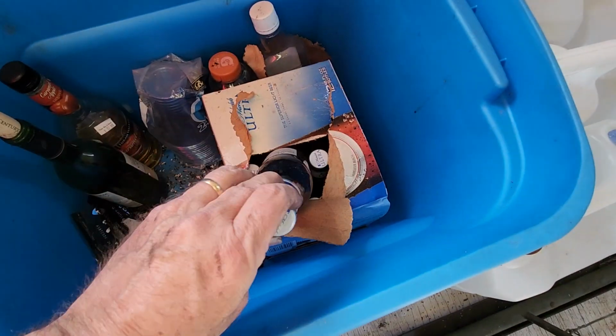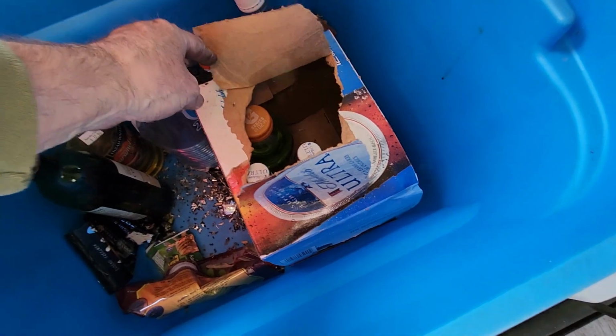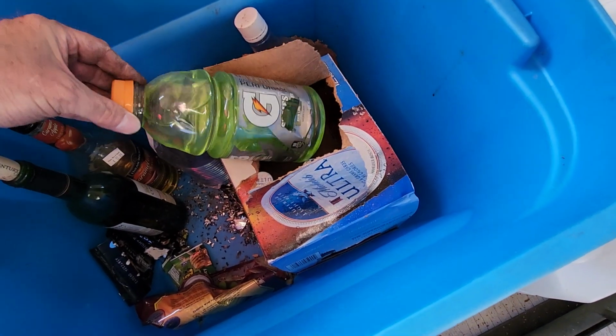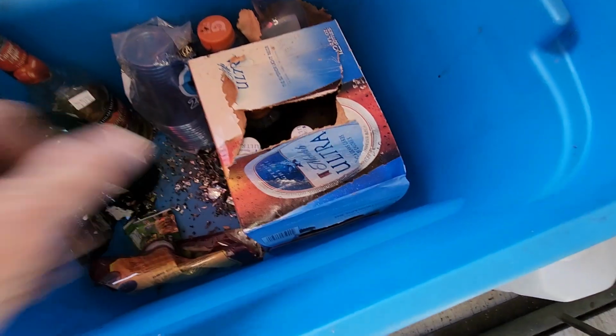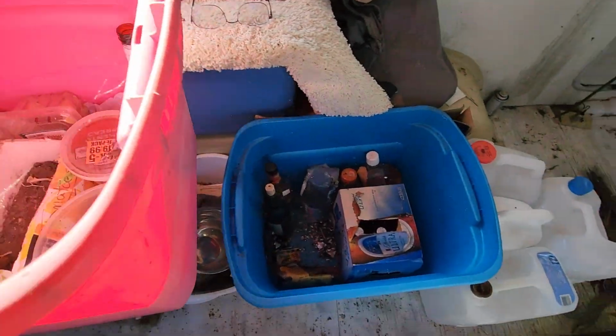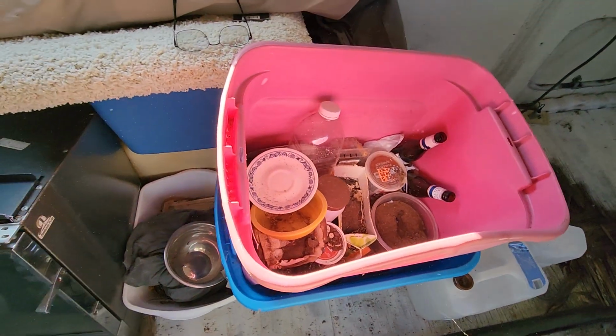Full beers. Oh wow. Wonderful. And oh, there's some Gatorade or something in there. What the heck kind of Gatorade is that? I don't know. Anyway, put that back down there. Things from days gone by. Alright.